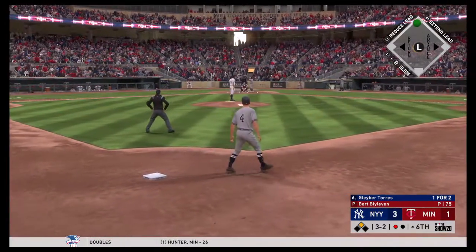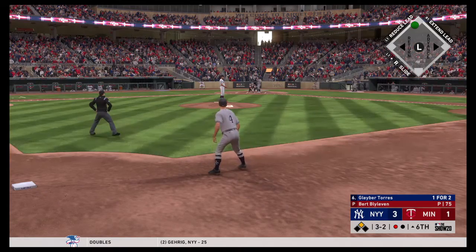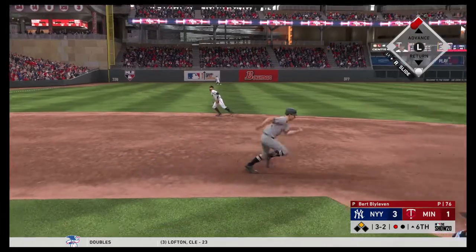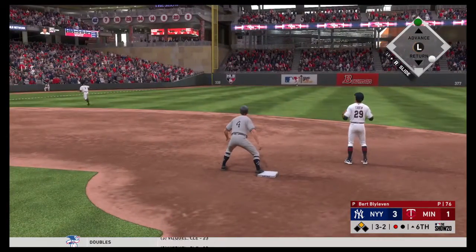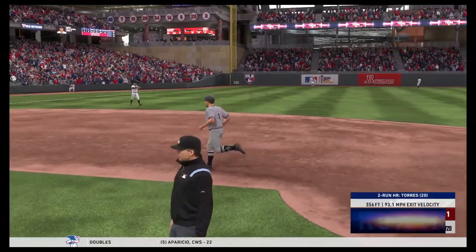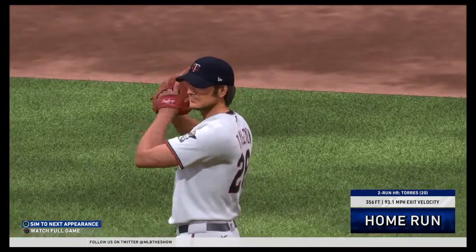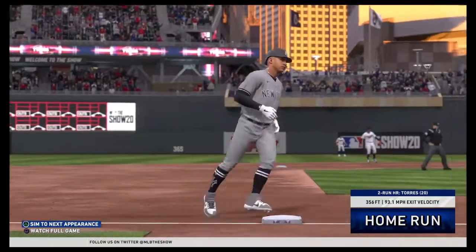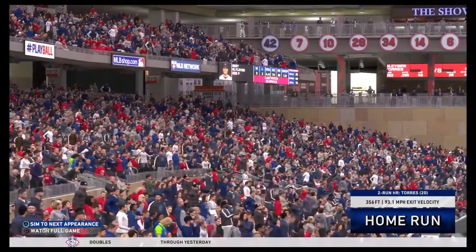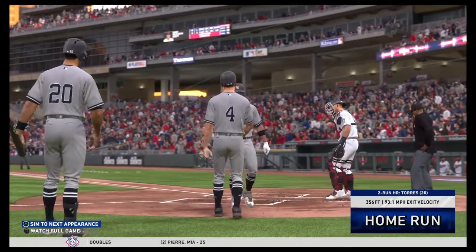Gleyber Torres. Let it fly right here. He's set. Here's the 3-2. And this ball's pretty well struck high and deep to left field. It is gone. Holy cow. Oh, my goodness. I don't believe it. I don't believe it. It's a 2-run shot to straightaway left, and even 20 home runs for him now thus far as they stretch the lead to 5-1.